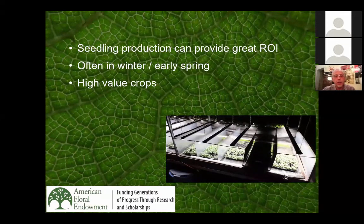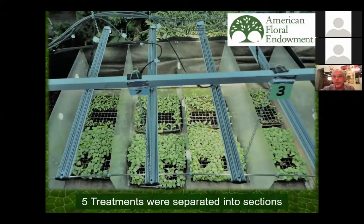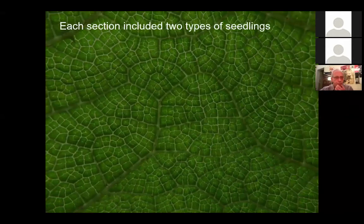So supplemental lighting can make a big difference. This is just an overview of what the research setup in the greenhouse looks like. We have these LED bars right here, which we can control precisely, and underneath those bars, in this case, we're growing impatiens and vinca seedlings. And we had 5 different treatments, which I will explain in just a second.